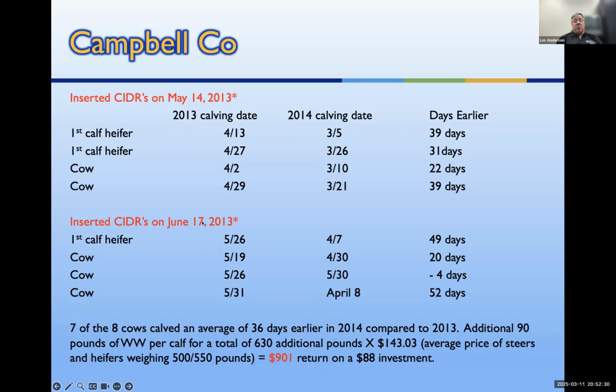These May calvers, we put it in June 17th, pulled it out on the 24th. This cow did not read the book, but it actually ends up being exactly like our data. About 80% of them respond, and we move them up about 30 days.